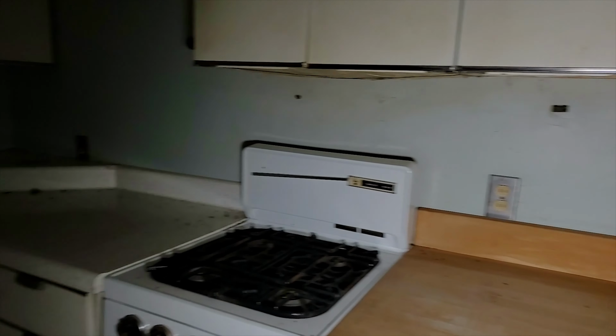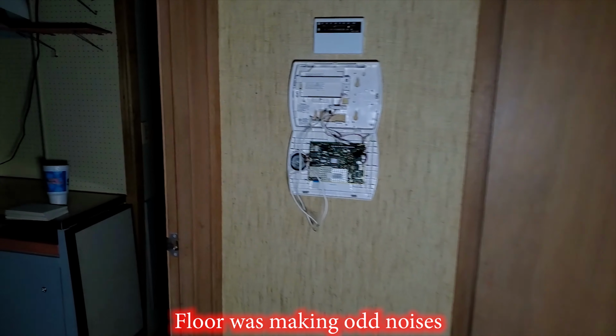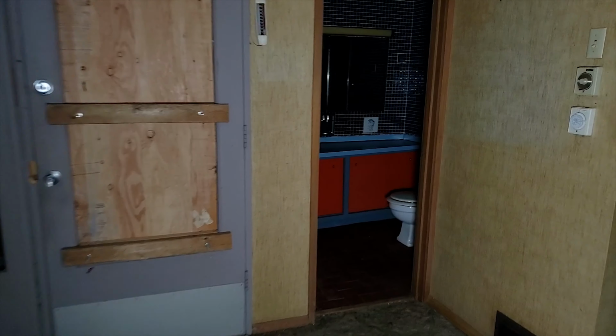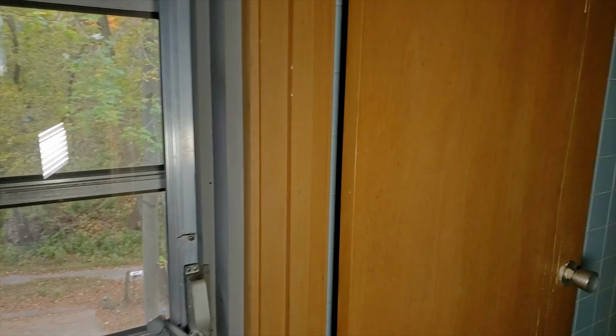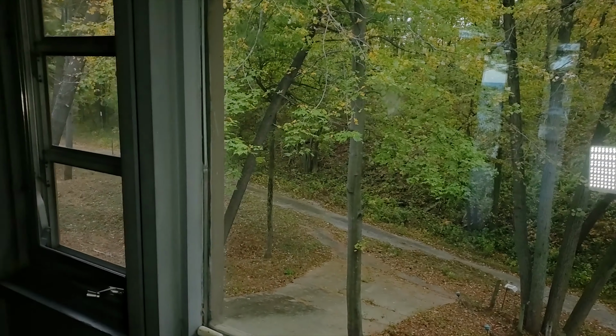Wow, look at that. That is cool. Yeah, I know. Dude, that downstairs is awesome. Bathroom. Another bathroom with a bidet. Bathtub in the floor. Wow. The views are awesome. This place is cool. That was a bed.